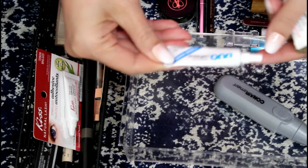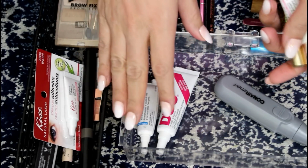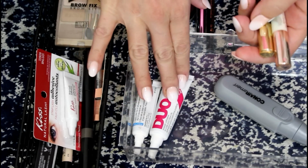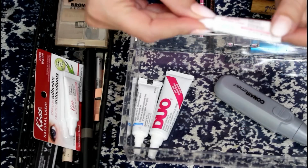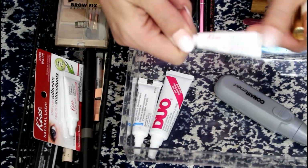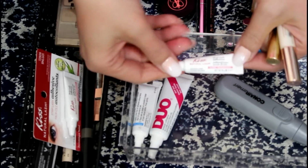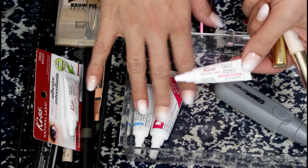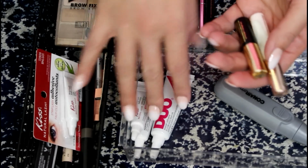The Duo Eyelash Adhesive Clear is staying, and so is the Dark. Duo is the best, in my opinion, but it takes a long time to get tacky. That's the only thing I don't like about it. This, though, the Kiss Natural Lash Clear is so good. It gets tacky so much faster, and it's the same kind of hold and consistency of Duo. So I love that. I'm gonna keep it.